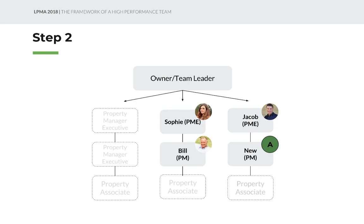Then we talked to Bill, and Bill may or may not have had a place in the business, and this is where we wanted to offer some flexibility in putting this together. Sophie, we believed, had the ability to be a property manager executive, so we gave her that, which she was very happy with. And then we had 2 options with Bill. We either transition him out of the business or we give him an opportunity to step up to the plate. Now, he's a mature property manager that's been doing it for a long time, and the old teach-an-old-dog-new-tricks scenario was kind of playing out here.